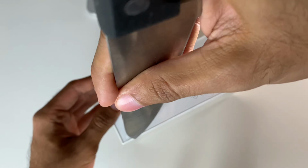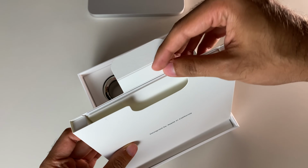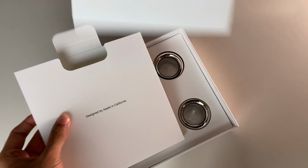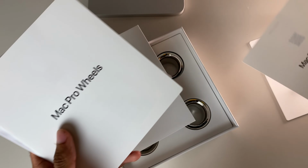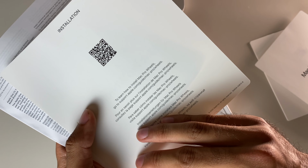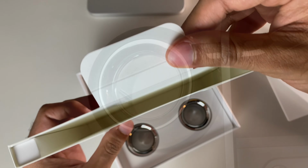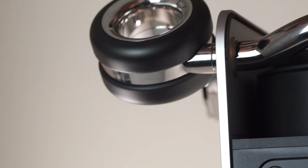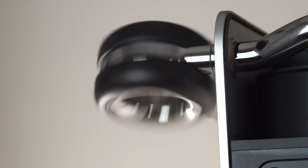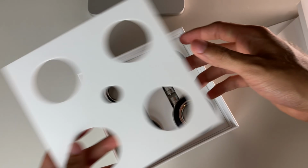Cut off the plastic, slide the top sleeve off, and you will first be presented with your literature packet that has "Designed by Apple in California." Inside, you'll find some pretty important stuff that's going to aid you in getting them wheels onto your $6,000 computer. You have a special tool inside that is specific to do this correctly. Without it, good luck. You get additional documentation like warranty information and a page that gives instructions to visit the Apple website in order to see how you can install the wheels on correctly. Then you have a small cardboard cutout protecting the wheels, I presume. Might be there for show to build suspense, I'm not sure, but remove that and there they are.